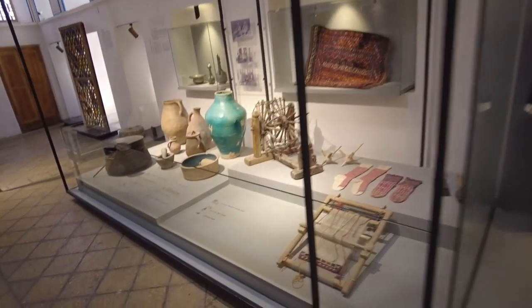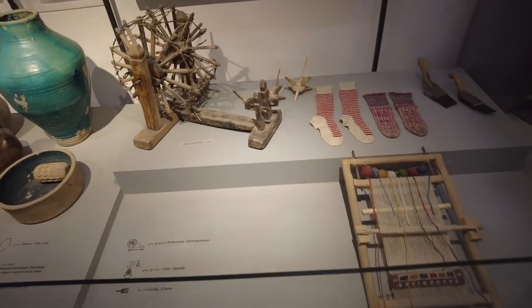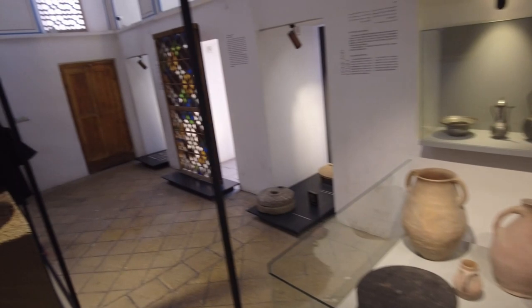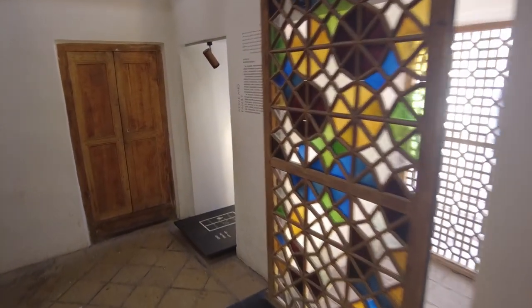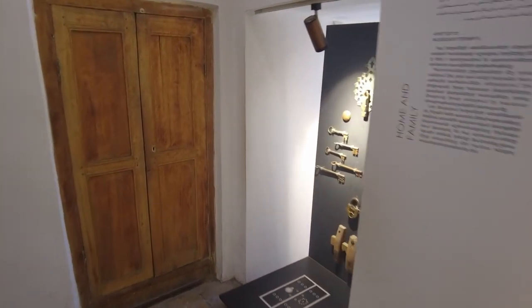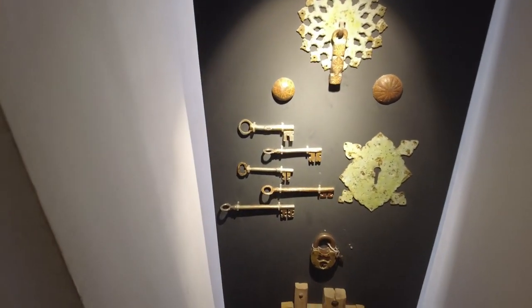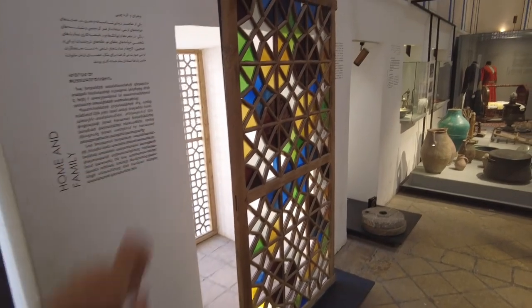And about families, you can see the clothes and their day-to-day life, weaving with spindles and spinning wheel, and of course the doors. The very interesting thing about houses in Central Asia and the Middle East is of course the doors, but not the doors here, these are just the locks. The doors look like this, a bit strange.